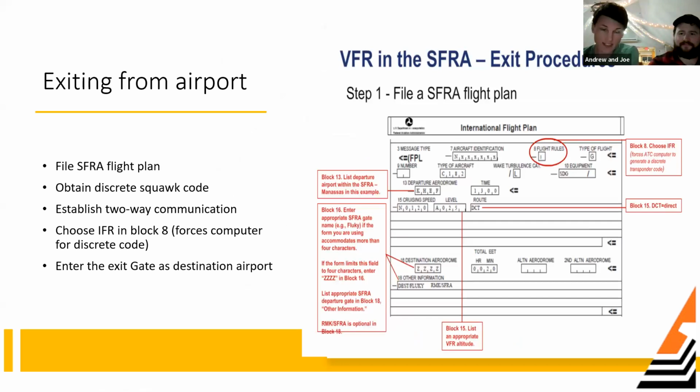So our exit procedures, we have to file a CFRA flight plan. It's almost like a regular VFR flight plan with a few little twists to it. You obtain a discrete squawk code before you take off. You always want to make sure you establish two-way communication. And when you actually file it, you want to make sure your flight rules is actually IFR. Even if you are not IFR rated, you're still going to put IFR.